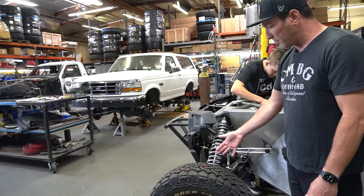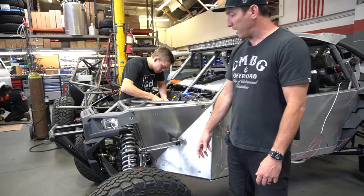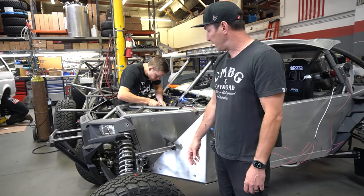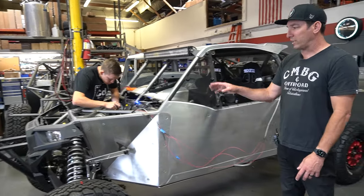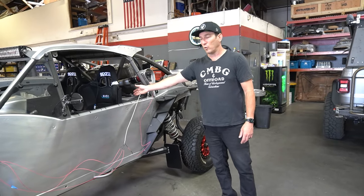Same thing, it's got a much wider A-arm because of the high offset wheel here. That's in the Camburg suspension. We got all the Fox shocks on here. The whole car is fully TIG welded chromoly, all radius cage, 40-plus gallons of fuel behind the seat.